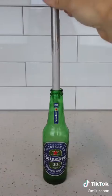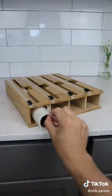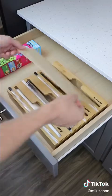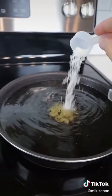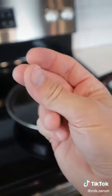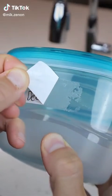These sticks get placed inside a bottle of beer and will keep them cold to the last drop. This kitchen organizer labels and stores four rolls at a time while dispensing and cutting your wraps and foils. And this bag gets sprinkled into your leftover oil and turns it into solid organic waste to be thrown out at home.